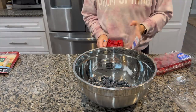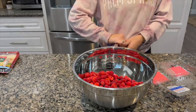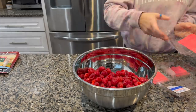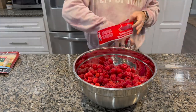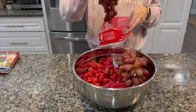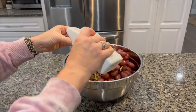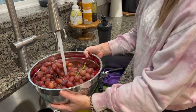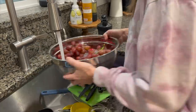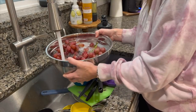But now we are done with dinner, and I have some fruit that I need to prep for the week. I'm just adding my raspberries and blueberries and grapes to one bowl this time. Usually I do this in separate bowls, and I decided to do it all in one this time, and I kind of regretted it because it was kind of annoying having to sort everything out afterwards. But I am just doing some of my Thieves fruit and veggie wash and filling this bowl up with water. I'm gonna let those soak for like 10 minutes, dump them out on the counter, and then sort them into mason jars.